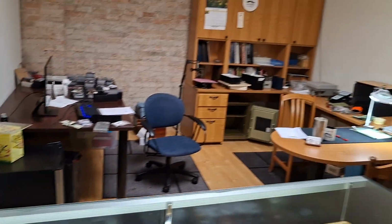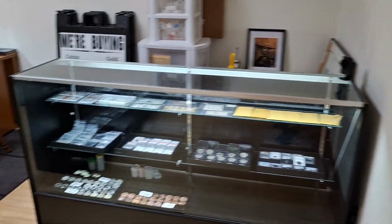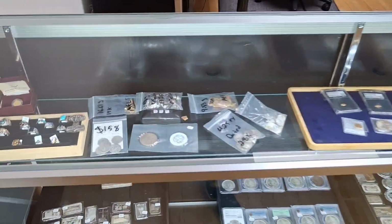I have large cents, 2-cent pieces, and 3-cent pieces that I'm going to sort and check for some better dates, but I wanted to give you guys an update on the cases. The shop is still looking about the same, but the cases stuff is constantly changing.